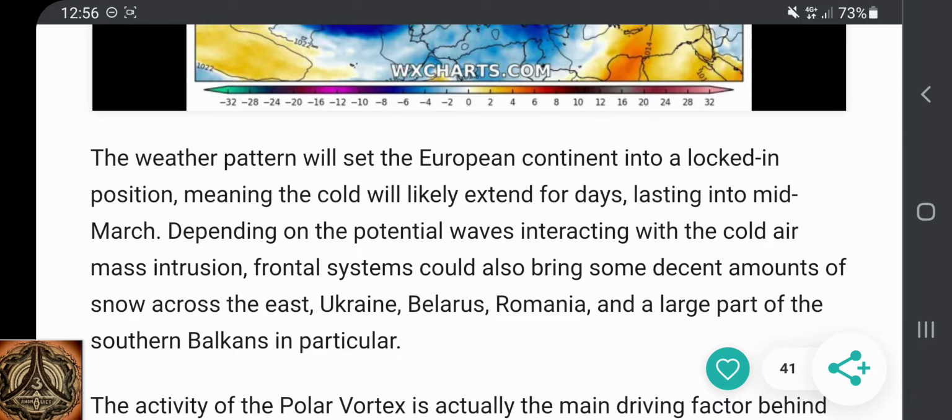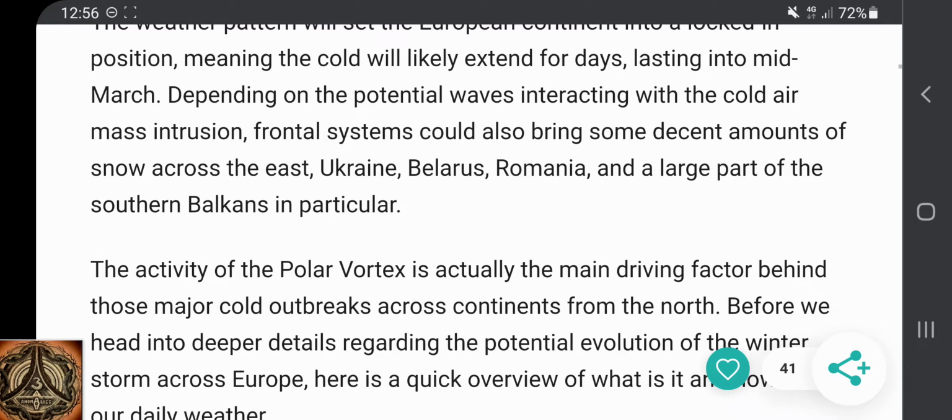The weather pattern will set the European continent into a locked-in position, meaning the cold will likely extend for days, lasting into mid-March. Depending on the potential waves interacting with the cold air mass intrusion, a frontal system could bring some decent amounts of snow across East Ukraine, Belarus, Romania, and a large part of the southern Balkans in particular.